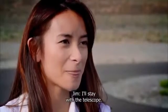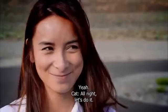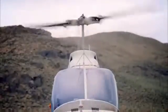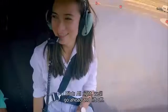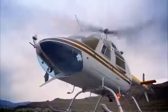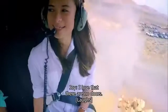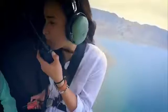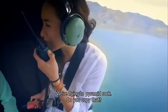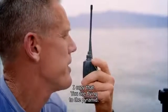I'll stay with the telescope. Okay, great. We'll go in a helicopter. That's a plan. All right, let's do it. All right, we'll go ahead and lift off. This is exciting. I love that there are no doors. We're flying to Pyramid Rock. Do you copy that? I copy that. You are flying to the pyramid.